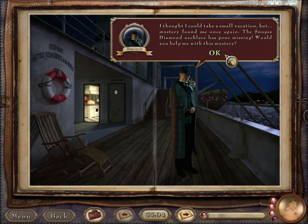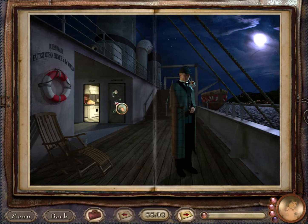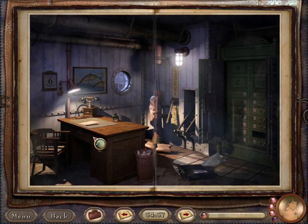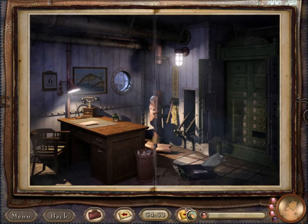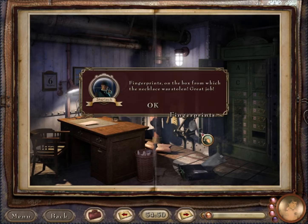So, moving on to the detective. The Snoop's diamond's gone missing. Will you help me solve the mystery? So we need to find some clues before Sherlock Holmes will open up that room. Let's go to the next room. I have no idea what room that is, actually. I think this is the kitchen. This is the scene of the crime, maybe? Okay, we have some fingerprints.